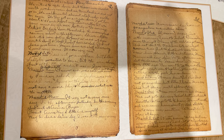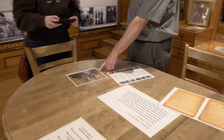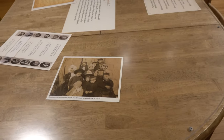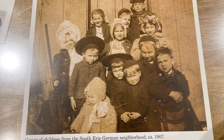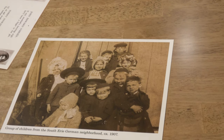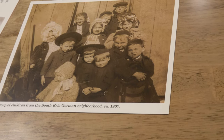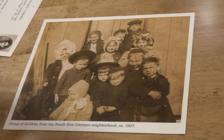This is an interesting photograph. This is 1907, and it's a number of kids at a birthday party, and these are all either German immigrant or children of German immigrants living up in South Erie. And what's really poignant for me in this is I've identified almost all of them. They're all related and this is my dad.